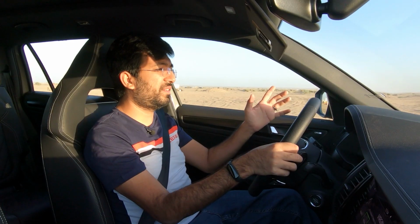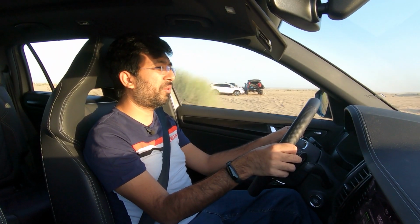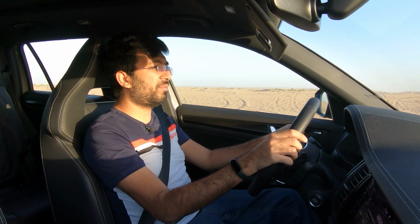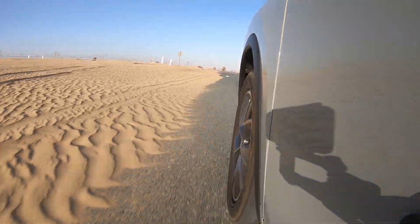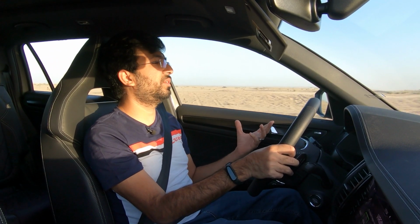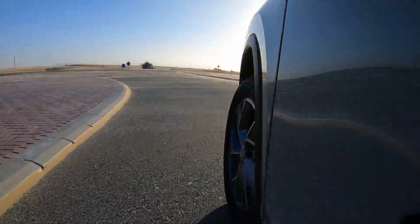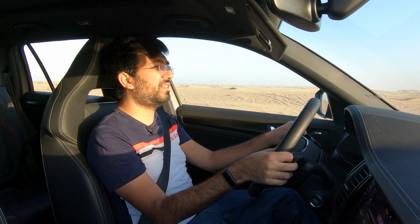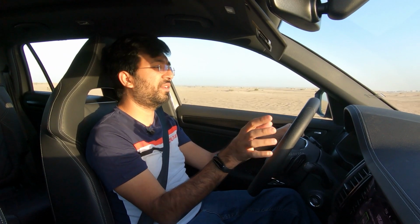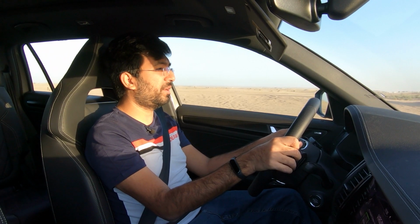Now when you come to the steering, again the steering is electronic, but it's still a very responsive one, although I would have appreciated a little more feedback. But nonetheless, what you get out of this package is still very good. You throw this car into the corner, it's very poised, it's very sharp for an SUV especially. It's not hesitant to change directions, and it's not lazy to throw its weight into the corners. So yeah, the suspension and the steering setup is actually pretty good on this one.